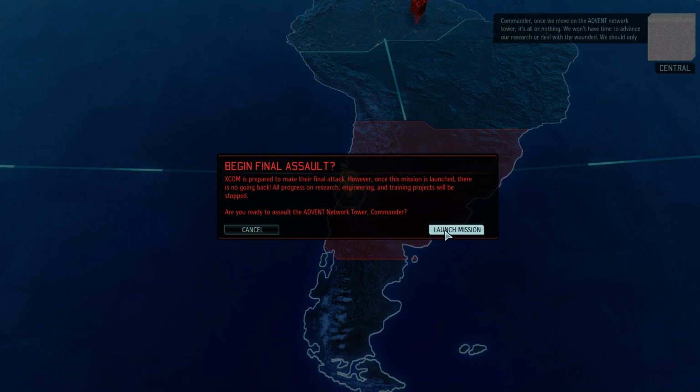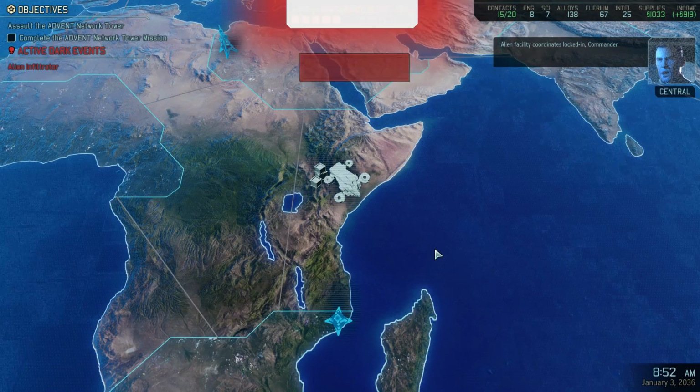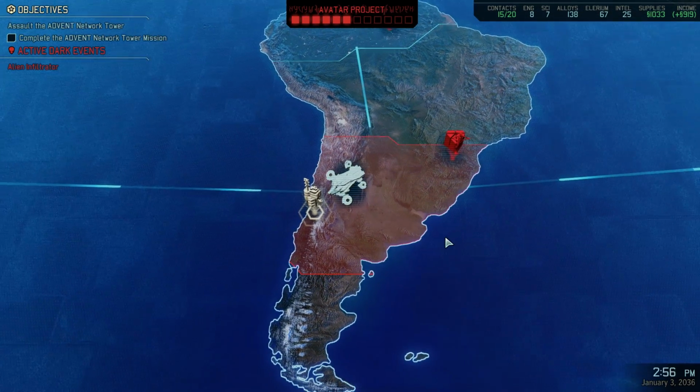Commander, once we move on the Advent Network Tower, it's all or nothing. We won't have time to advance our research or deal with the wounded. We should only deploy once we're fully prepared. Alien facility coordinates locked in, Commander. Alright, here we go.